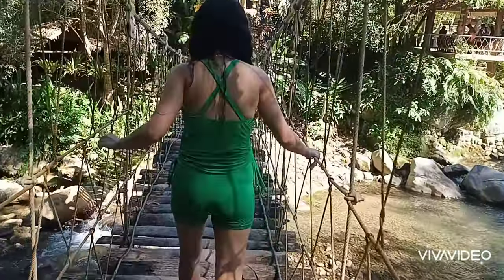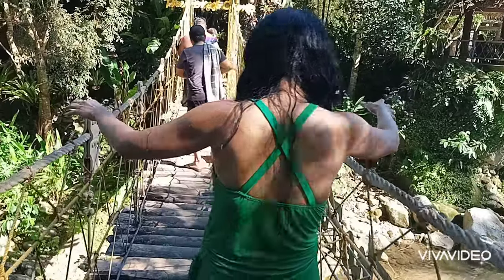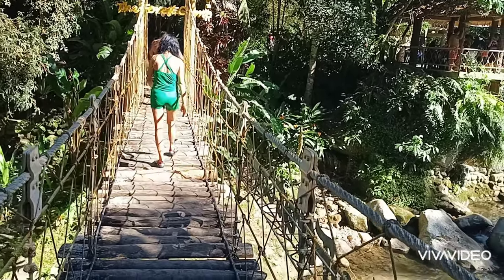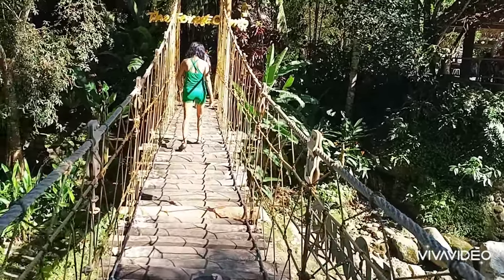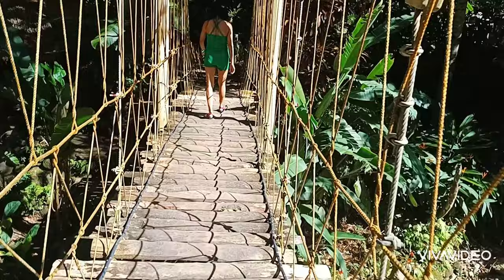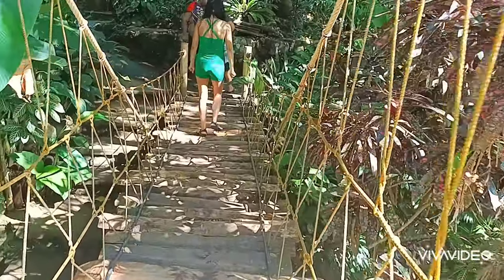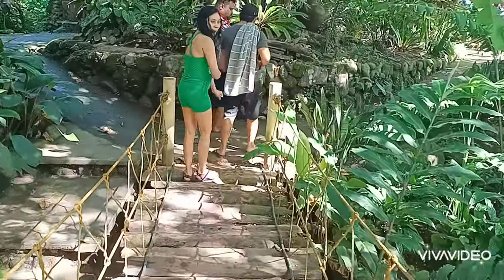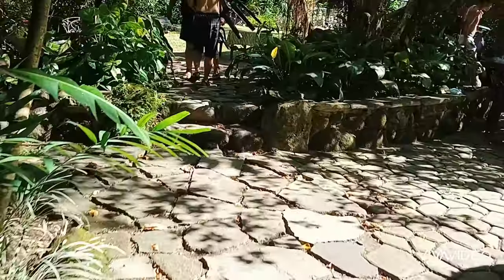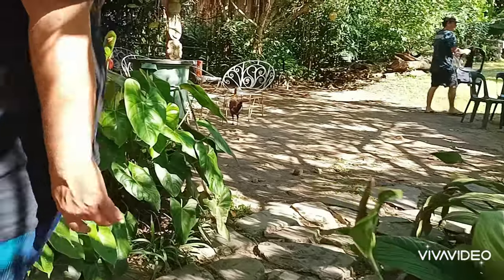Do you think this bridge can hold a fat Scotsman? Oh, who's bouncing? Oh, James is bouncing. This is a cool place, by the way. This is really cool. I love this place. Hello, how are you? I'm good. Having fun? Yeah.